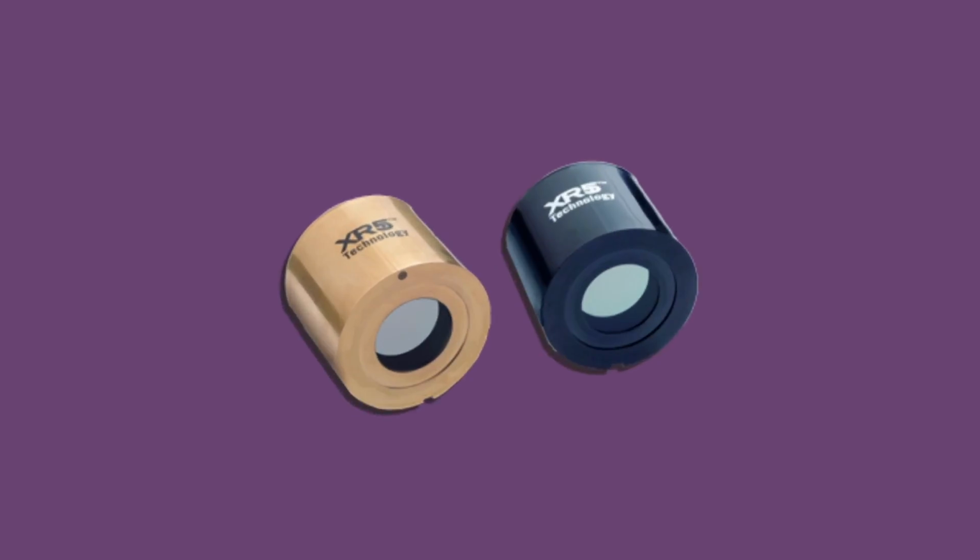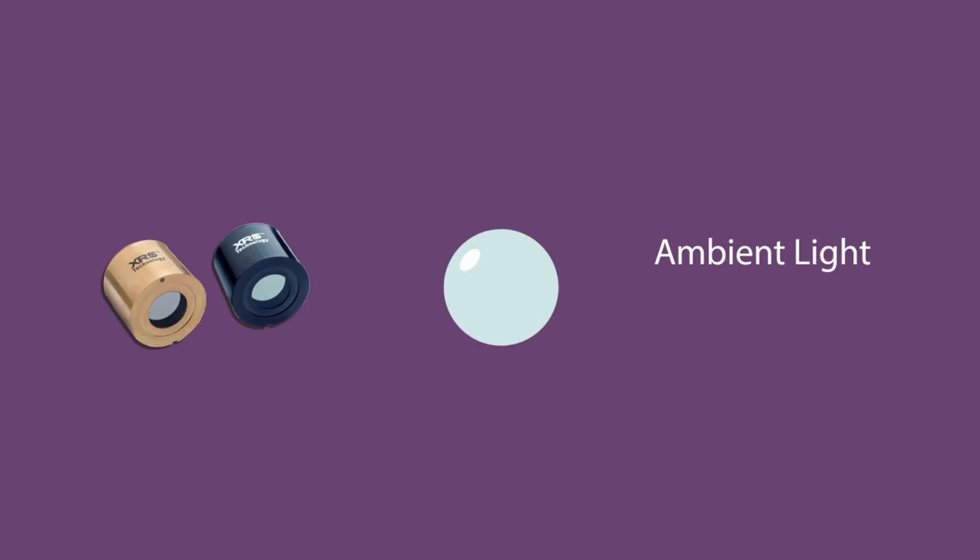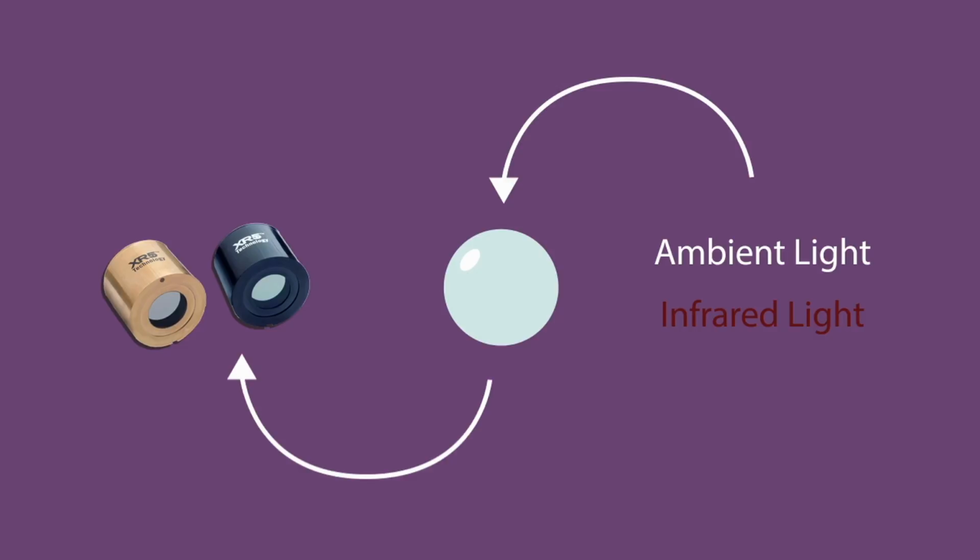This technique relies on a special tube called an image intensifier tube to operate. A conventional lens, called the objective lens, captures ambient light and some near-infrared light, the light we are not able to see, and sends it to the image intensifier tube.